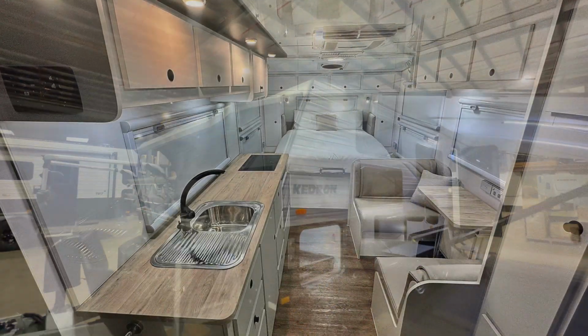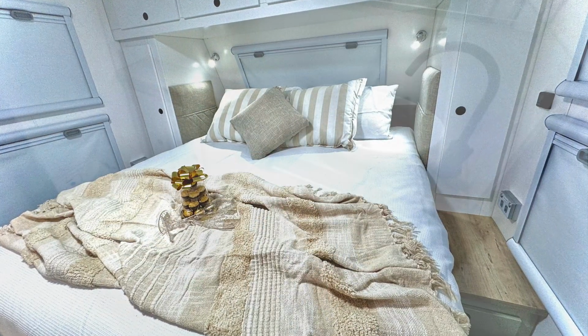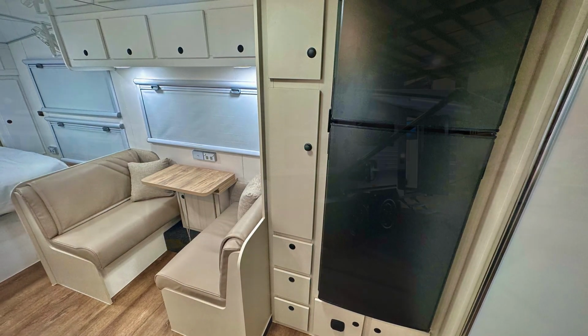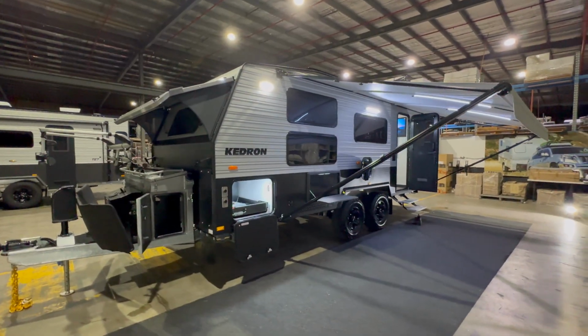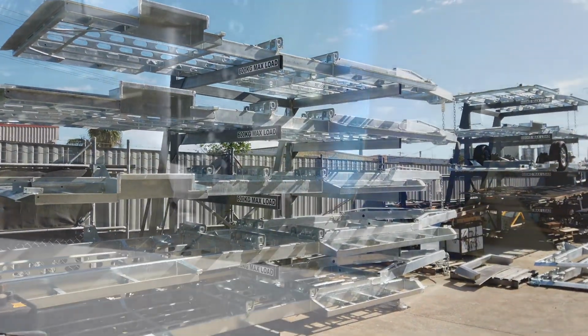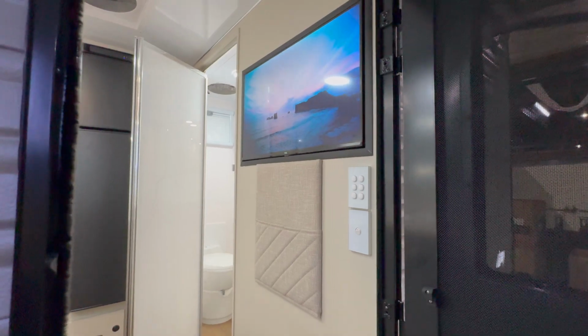And the big thing here is this one has the Island Queen bed, separate shower and toilet. It has the pantry between the compressor fridge freezer. It has 800 watts of solar, 400 amps of lithium, hot dip galvanized chassis, full aluminium frame, Australian made, non-toxic insulation. It has the TV inset in the rear wall when you enter.